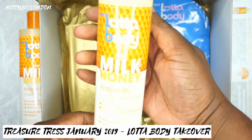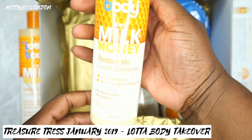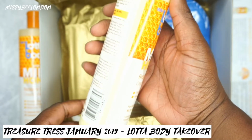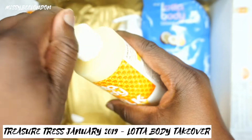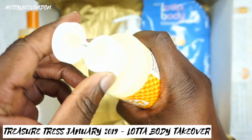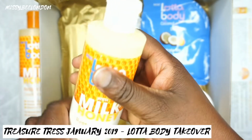The next is Restore Me Cream Conditioner. This is the milk and honey line as well, and like I said, no sulfates, no minerals, paraffin, petroleum and formaldehyde. Smells very nice as well. Very nice creamy conditioner. I can't wait to use these products.